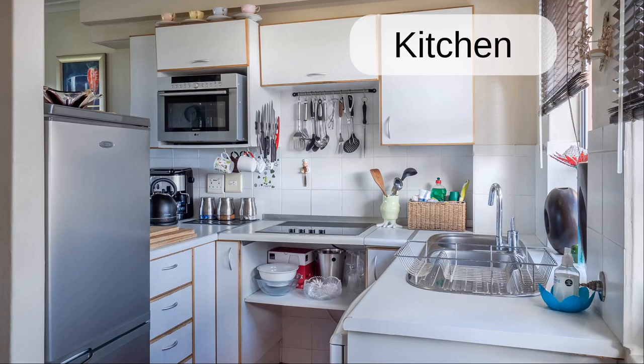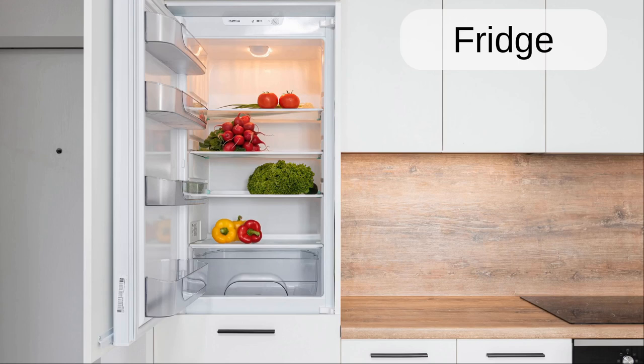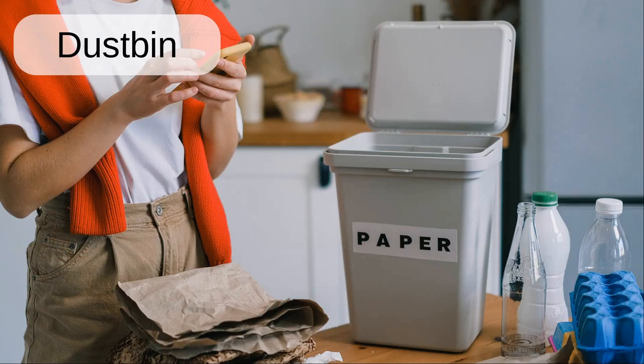This is the kitchen. We use the tap to get some water. We usually have a jug of it in the fridge. The fridge, a word short for refrigerator, keeps things cold. There's also a freezer below it, and some foods have to be stored at colder temperatures. We also have a fan to move air around if it gets a little hot. It's more efficient than the air conditioner, and I prefer to use it if it's not too hot. There's also a dustbin to put some waste in.